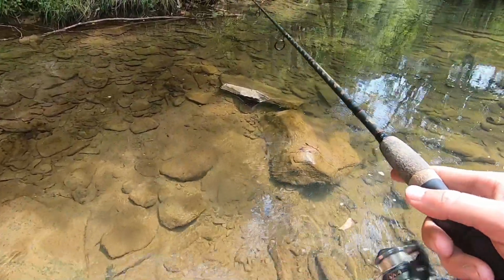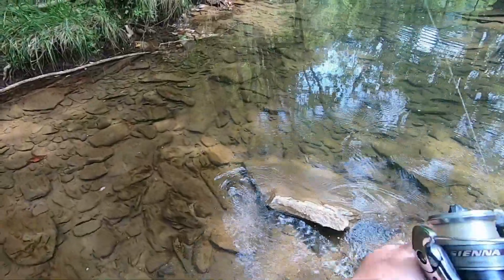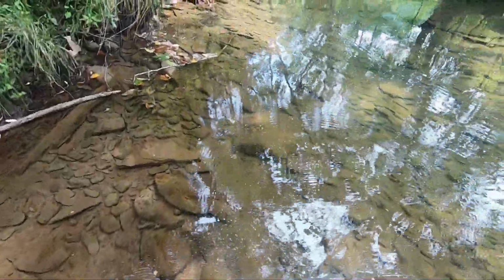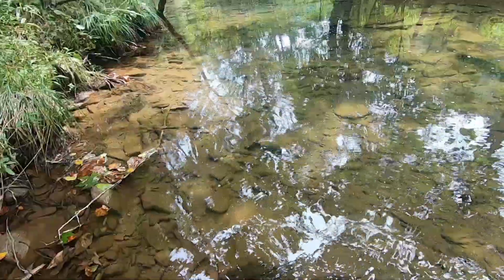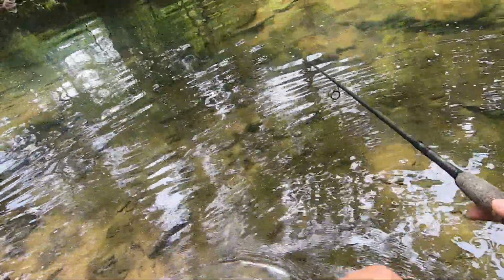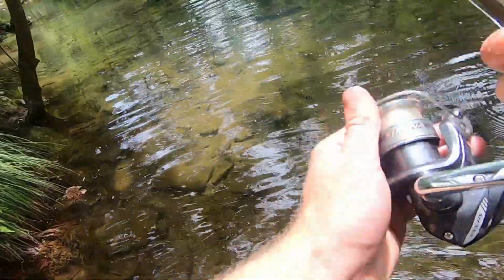This rooster tail really does work good with trout and also in these small micro streams. You can catch some pretty good sized fish off of them. It's not just a small bait for trout and micro fish. This thing will catch everything. This hole looks so good. I figured we would be getting them to eat up in it.